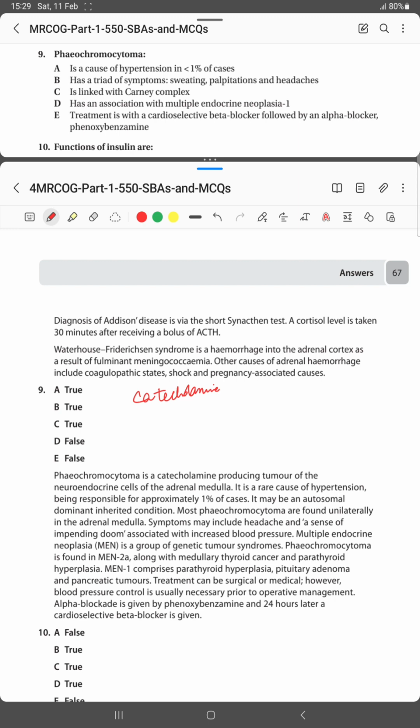Treatment can be surgical or medical. However, blood pressure control is usually necessary prior to operative management. Alpha blockade is given by phenoxybenzamine, and 24 hours later, a cardioselective beta blocker is given. Now let's see our options.